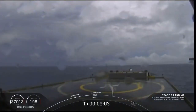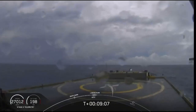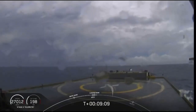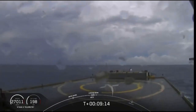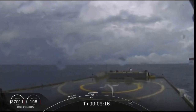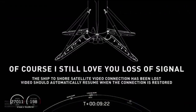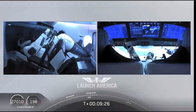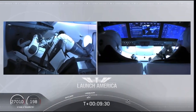Now we are waiting for our first stage to make its way to our drone ship, Of Course I Still Love You. Dragon, SpaceX, nominal orbital insertion. Copy, nominal orbital insertion. And what you're seeing on your screen is a live view of our drone ship, where our first stage will be coming down. Looks like we lost that live view, but we'll wait for confirmation of that landing shortly here.